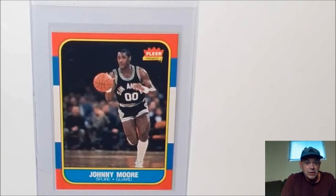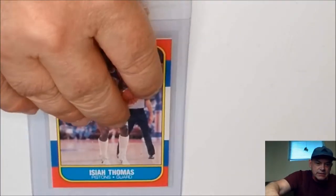That looks pretty good. Yeah, super sharp edges, straight from a pack. So let's see what happens. Alphabetically, let's go. Isaiah Thomas.